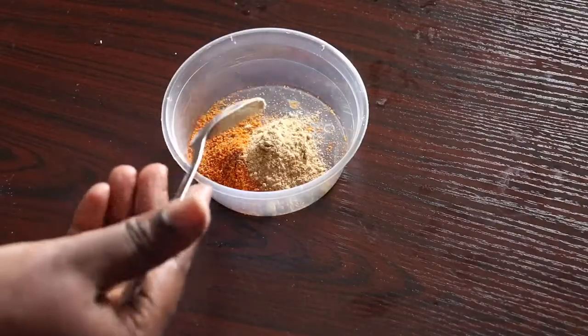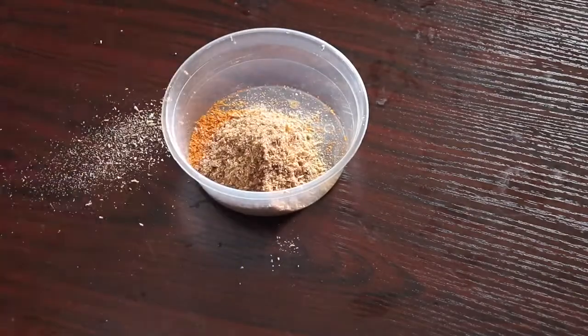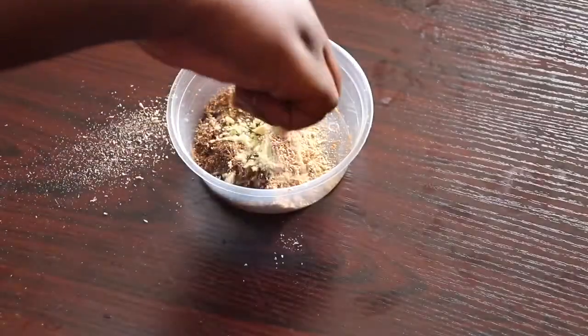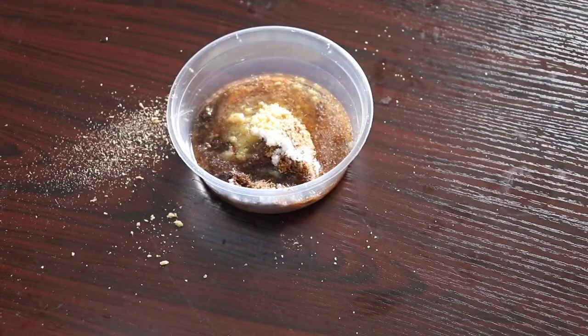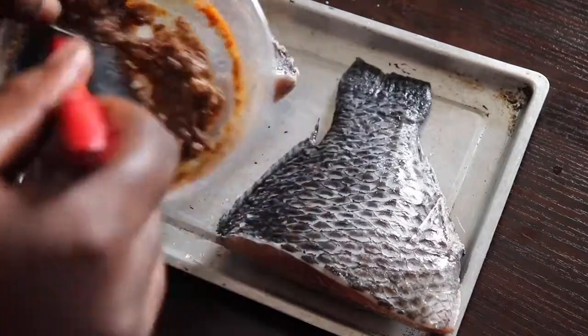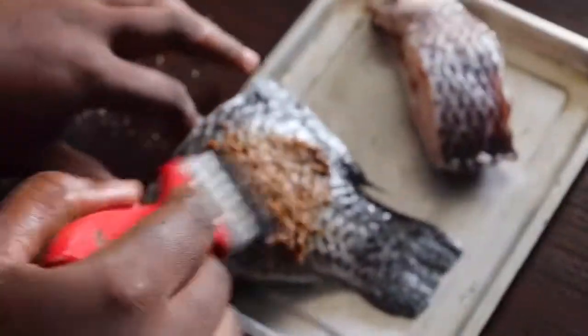Next, I'm going to add some pepper, ginger powder, garlic powder, some crayfish, some Cameroon pepper, 2 covers of apple cider vinegar, a seasoning cube, some salt, and some coconut oil. And this is my clean tilapia fish. I'm going to go in with this mixture on my tilapia fish and add it generously to it.